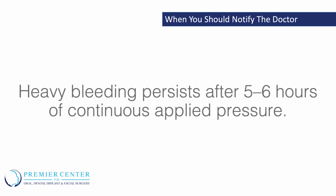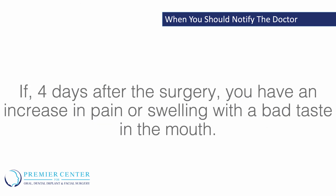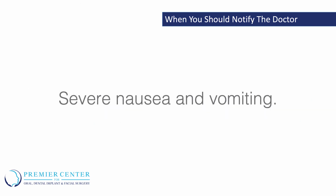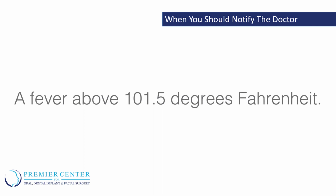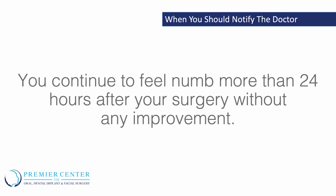When you should notify the doctor. Heavy bleeding persists after 5 to 6 hours of continuous applied pressure. Symptoms of an allergy or reaction to the medication, such as a rash, hives, itching, severe diarrhea, or vomiting. If 4 days after the surgery, you have an increase in pain or swelling with a bad taste in the mouth, severe nausea and vomiting, a fever above 101.5 degrees Fahrenheit, you continue to feel numb more than 24 hours after your surgery without any improvement.